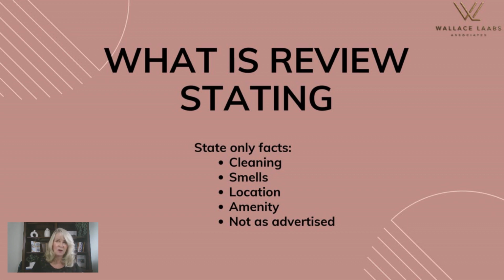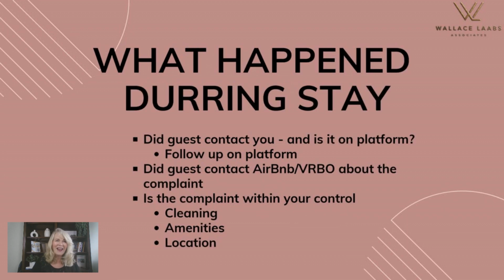So first you have to make sure that you didn't warrant the review, right? And then what happened during the stay? Did the guest contact you about the issue? How'd you handle it? Was it all on platform? Did the guest contact Airbnb or VRBO about whatever the complaint was? Was the complaint within your control? The cleaning, the amenities, the location, what do you have control over, basically?